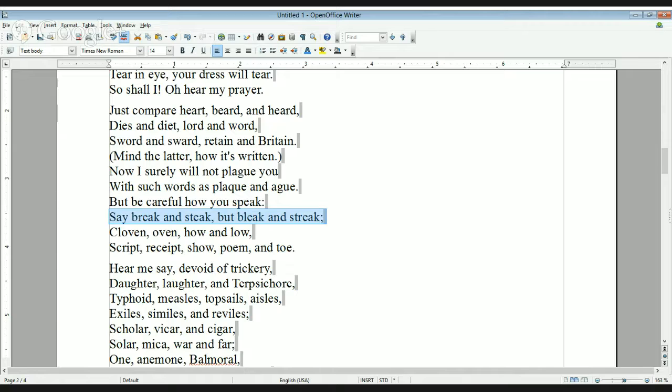Okay, so break, stake, bleak, streak. And Elisa, what's the pronunciation difference between these words? The vowel. Break is open. Streak is closed. Yeah, it is a little more closed. So that break is a little wider, more of an A sound, and the other two are like a long E sound. All right, next line.